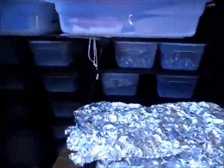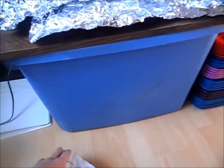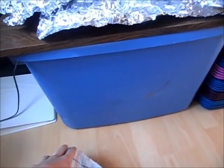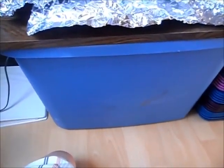So yeah, those are the 8 new reptiles. Of course, I've had to get a bigger bin. I'm going through about 300 crickets in a week and a half. So I've got a bigger bin for larger crickets for the larger adults, and a bin for the smaller crickets for the younger ones.